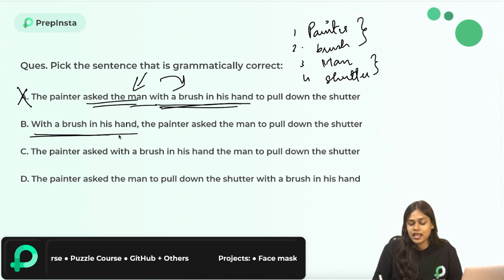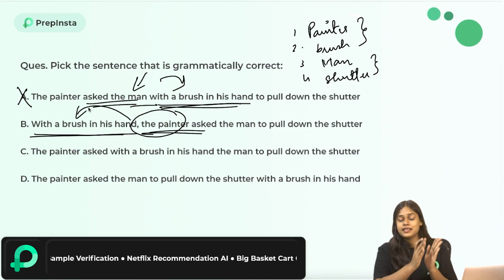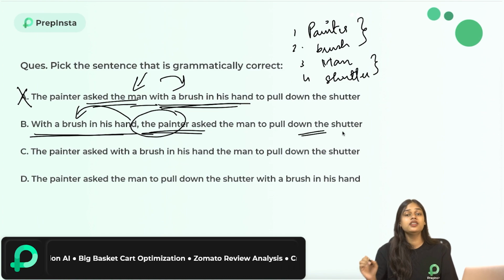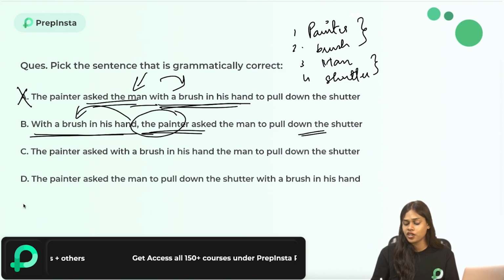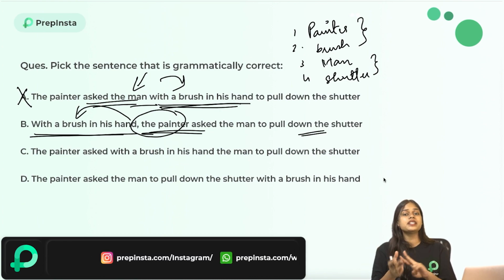With a brush in his hand, the painter asks. That means the painter has a brush in his hand, and while having the brush, he is asking the man to pull down the shutter. The third sentence, the painter asked with a brush in his hand the man to pull down the shutter. Now, over here, the verb is misplaced.